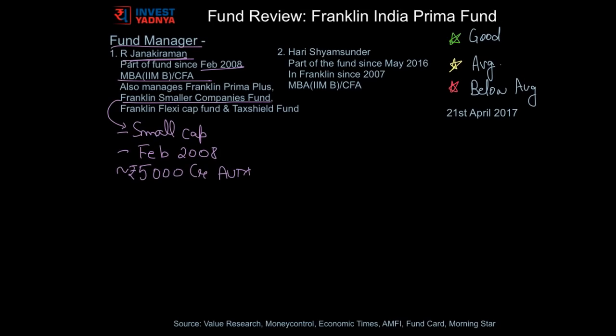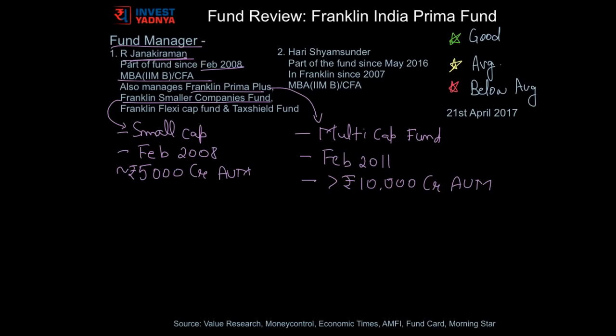He is also managing their flagship equity fund, Franklin Prima Plus Fund, which is a multi-cap fund, since February 2011, along with their equity CIO Anand Radhakrishnan. It has more than 10,000 crore asset under management. He is also part of the fund management team of Franklin FlexiCap Fund, which is a multi-cap fund with close to 3,000 crore AUM since March 2014.